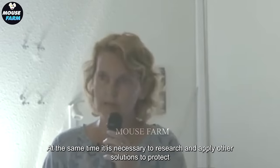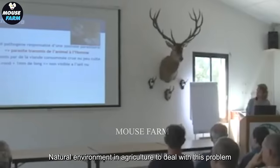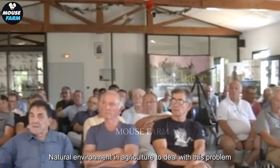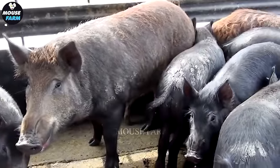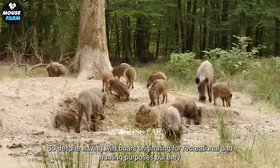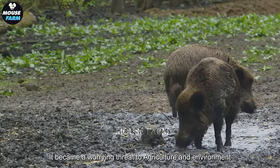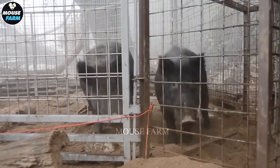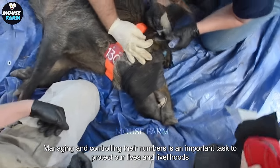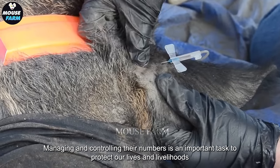At the same time, it is necessary to research and apply other solutions to protect the natural environment in agriculture to deal with this problem. So despite having wild boars originating for recreational and hunting purposes, they have become a worrying threat to agriculture and environment. Managing and controlling their numbers is an important task to protect their lives and livelihoods.